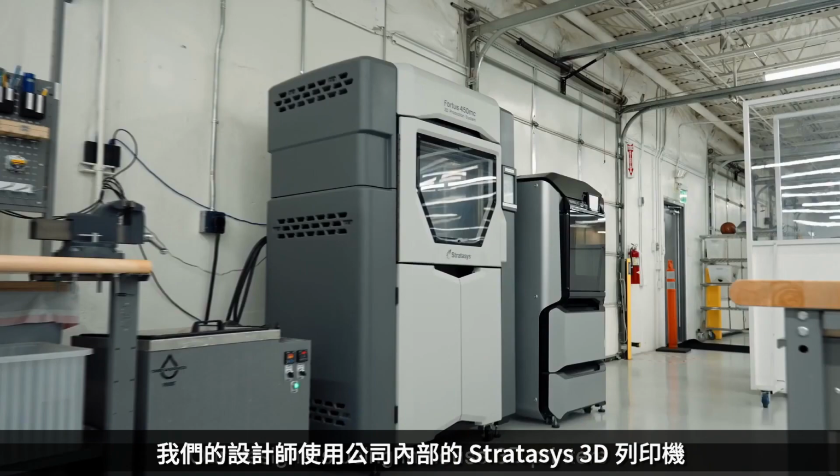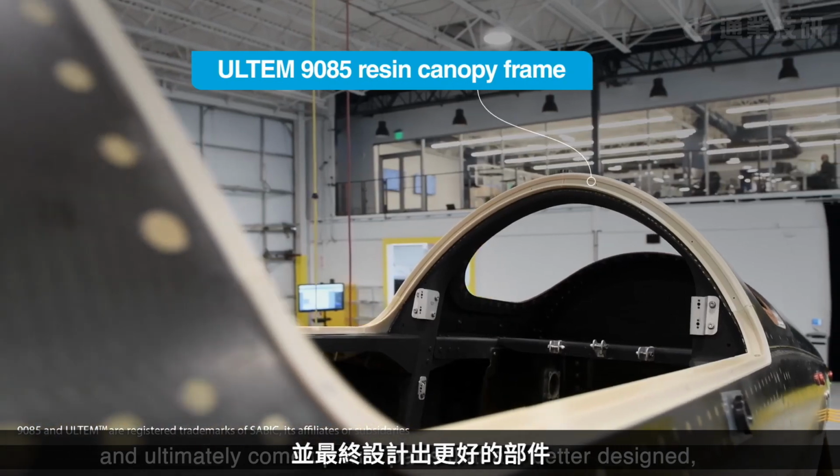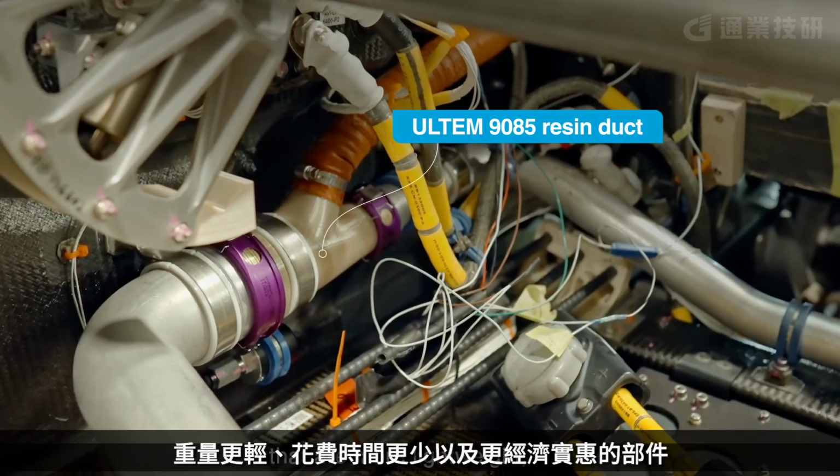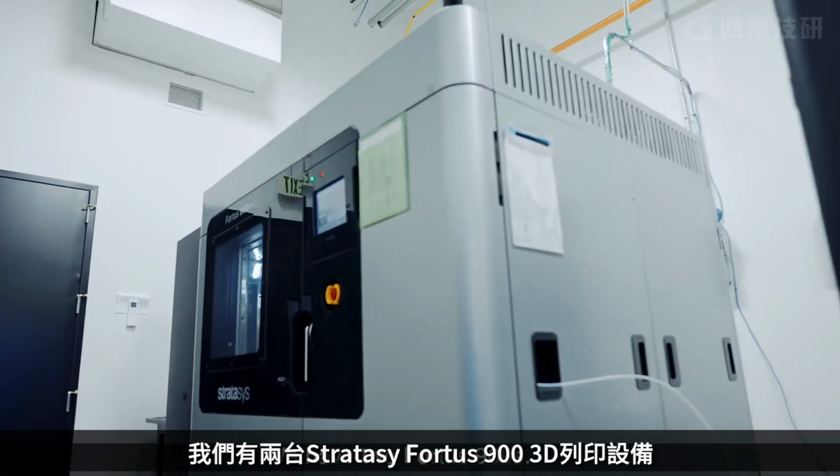Our designers, using in-house 3D printers from Stratasys, were able to go see how the designs were working, iterate faster, and ultimately come up with parts that are better designed, that are more lightweight, for less time and less money than it would have taken otherwise. We have two Fortis 900s.